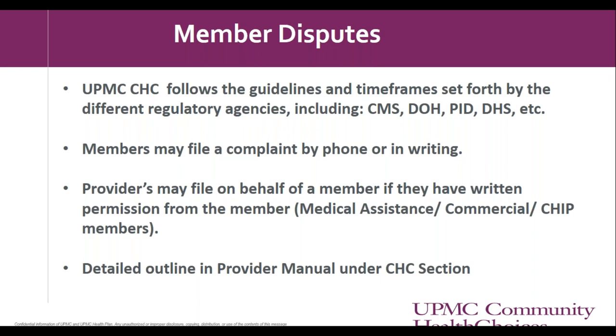You still complete the paperwork like you always do, and then they are discharged upon appropriate discharge. And the service coordinator will also be there to assist if there's any transition to home that needs to occur even after a short-term stay.